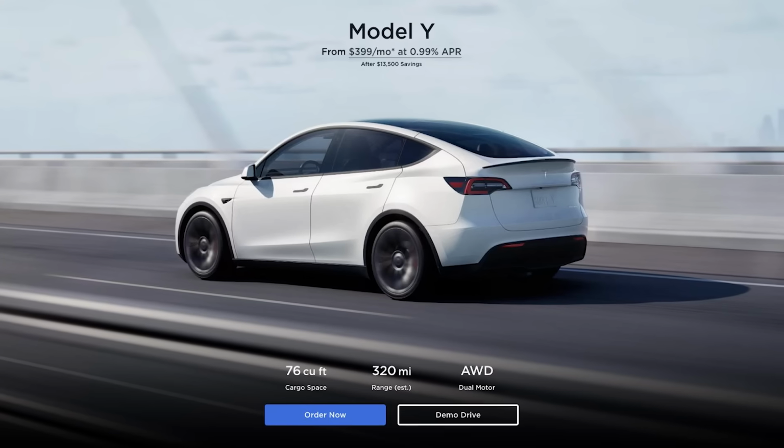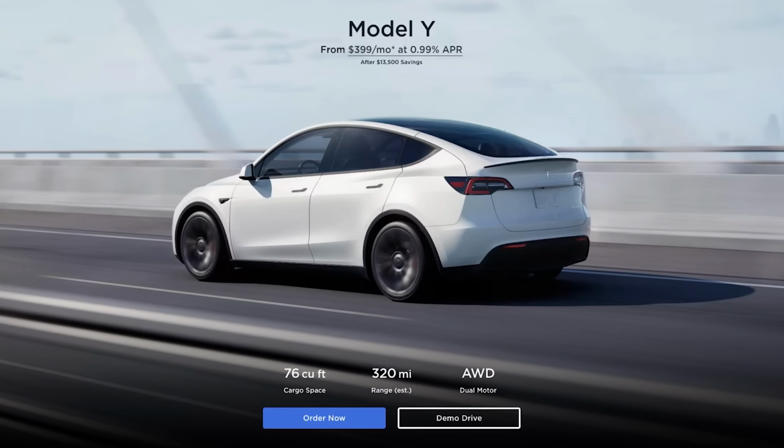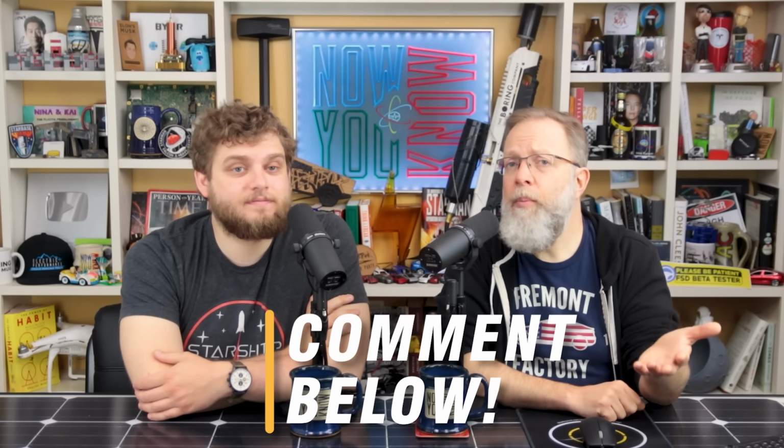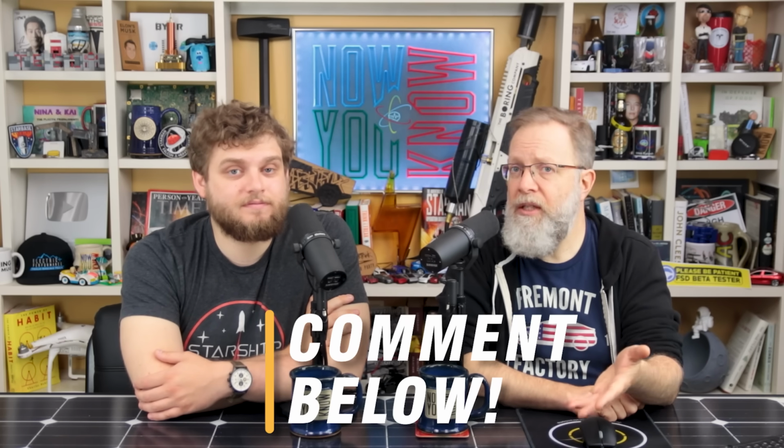Yeah, similar to the 0.99% financing being offered on the Model Y in the US right now, which, by the way, just some anecdotal evidence here. We heard of a bunch of people in the last week who bought a Model Y because of that lower financing, which saves thousands of dollars over the life of the loan in interest, by the way. Yeah, I'll be interested to see if Tesla's financing promotion spurs sales in China and the US. Let us know your thoughts below. Have you heard of people in your circles buying Model Ys because of this low financing?